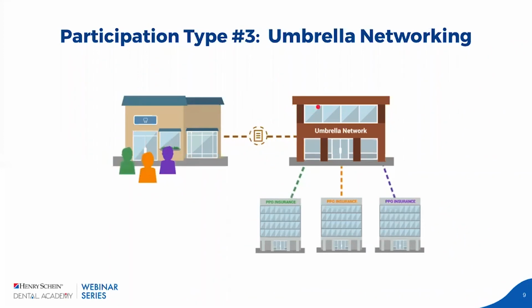Umbrella networks like Connection Dental or GEHA or Dynamax or Carrington or Zealous typically don't have patients. They usually don't have patients that have cards that have their names on them. So you'll never see a card-carrying Dynamax patient or a card-carrying Connection patient because they're not technically insurance companies. They don't provide insurance plans to patients. What they are is a network, quote unquote, an umbrella. They go and create multiple relationships with other insurance companies.